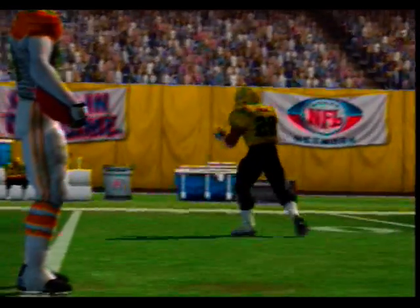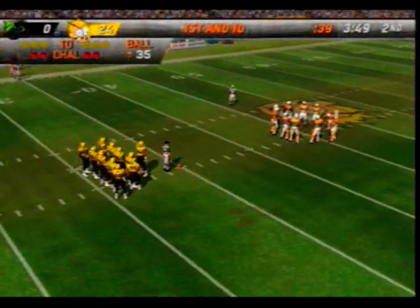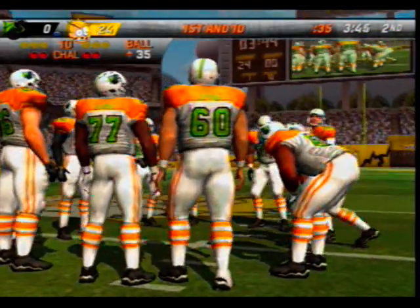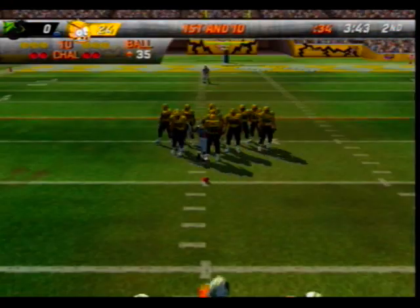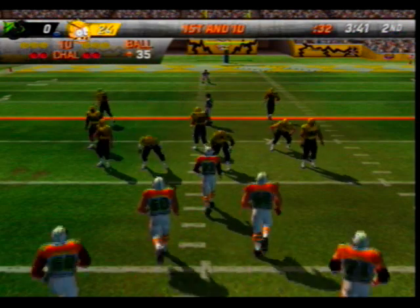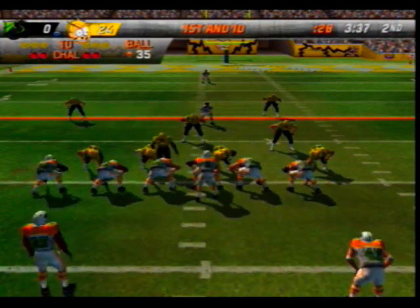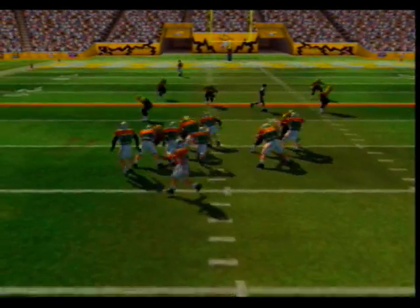Excellent recognition by the receiver, reading the coverage and adjusting his route accordingly. Option routes are receiving routes designed to take advantage of the coverage. It's up to both the receiver and the quarterback to make the same read. If the receiver reads zone, but the quarterback reads man, you can see passes going right to the defender.